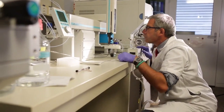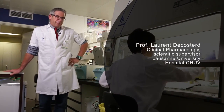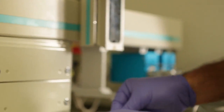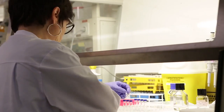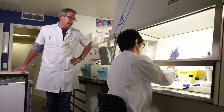Welcome to the Laboratory of Clinical Pharmacology. Our expertise is in the dosage of medication in the blood of patients. We are all different when it comes to medication. Some metabolize quickly, others more slowly, and we can optimize the tolerance profile and the efficiency of a medicine by adjusting the dosage according to the concentration of the blood.